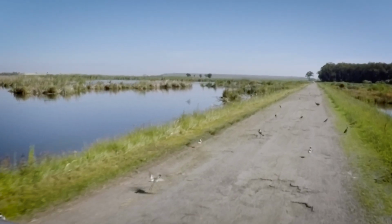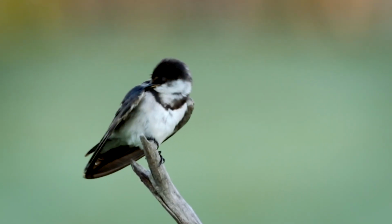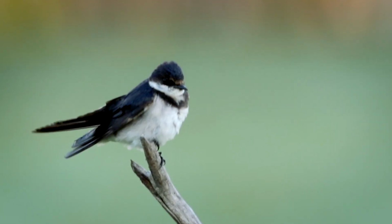I am in beautiful, sunny, green Marievale. Now, Marievale is a sort of marshy area on the Blaesbok Spruit near a town called Nigel, which is southeast of Johannesburg. And I'm here today to photograph birds and just to see how the place looks after the recent rain we've had, quite a lot of rain.